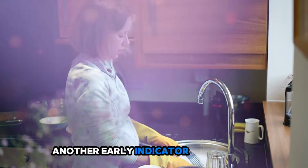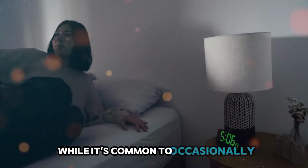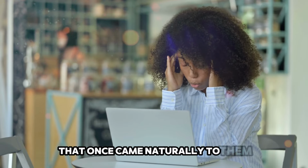Another early indicator of dementia is struggling with routine activities. While it's common to occasionally forget how to do something you haven't done in a while, individuals with early dementia may find it difficult to complete tasks that once came naturally to them.